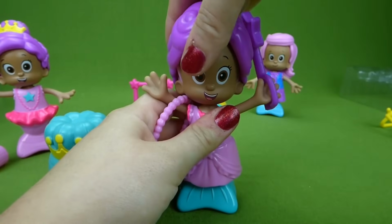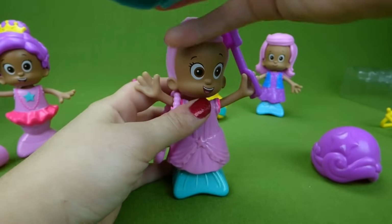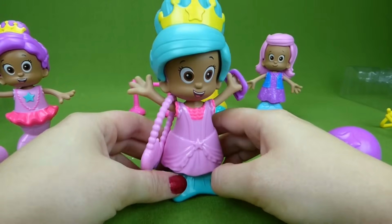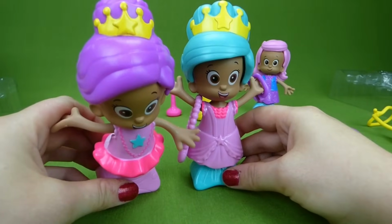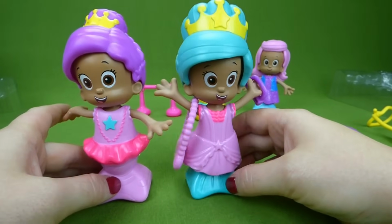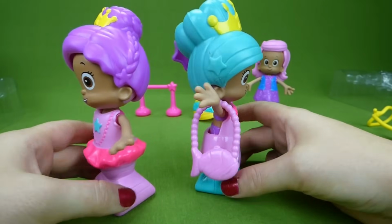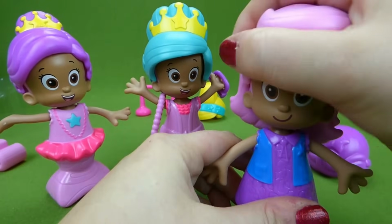Let's trade her hair out. Thank you. Look at that hairdo. Let's compare crowns. Here is the ballerina crown with purple hair and the princess crown with teal hair. Kind of a bluish green. Looking good, Miss Molly. Now let's give her back her cowgirl hair.